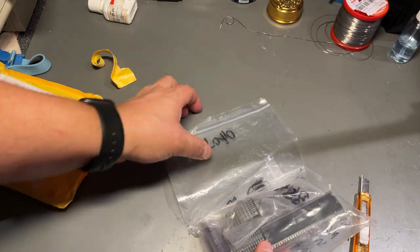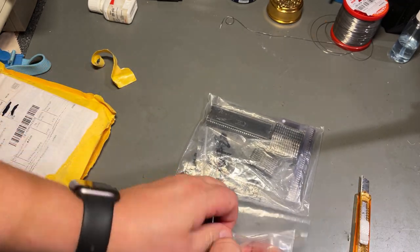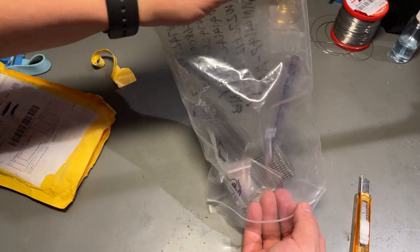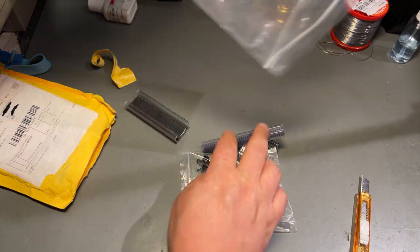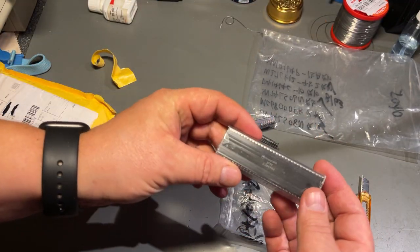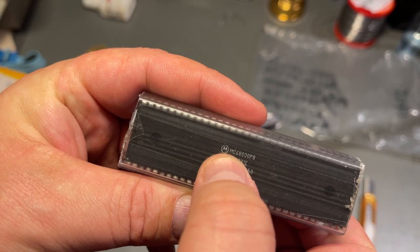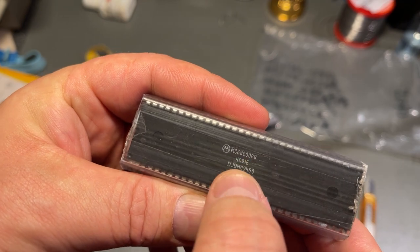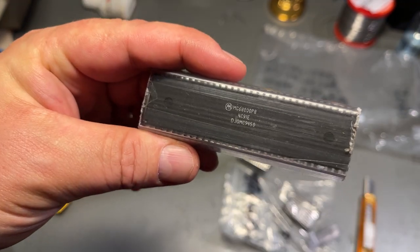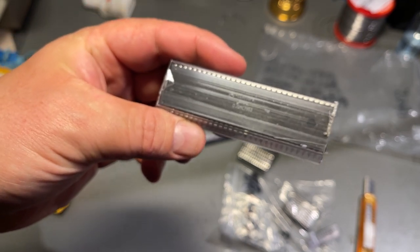So here's another batch of RAM chips and some other stuff. Let's see what it is. And here's even a Motorola 68000. So it's a MC68000P8. So I got this cheap, I just bought it in case I need one for an Amiga or something.